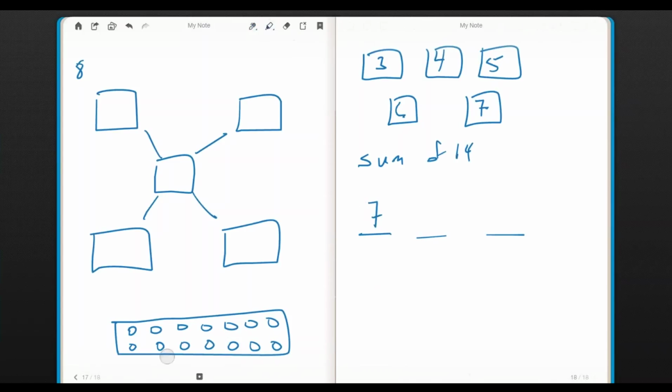7, this would represent 7 of them. If I put the next biggest number here, that's a 6. If I already have 6 of them, then what I need left is 1, but I don't have a 1 number card, so that one doesn't work. I can't put the 6 with the 7.